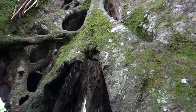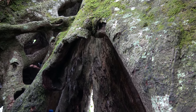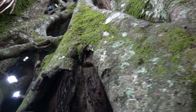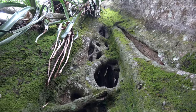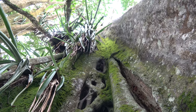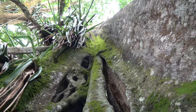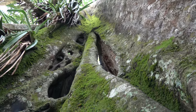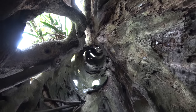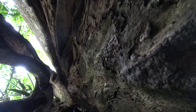So, you see, he is in the belly of the tree. It is hollow. Someone is in the belly of the tree. Look at a picture of that. Family, we're going inside the tree, and as you can see, up and away, wow, all the way up there, family.